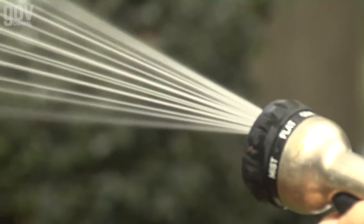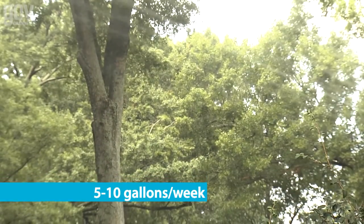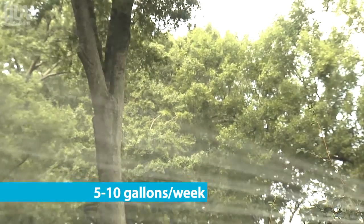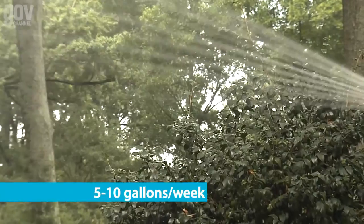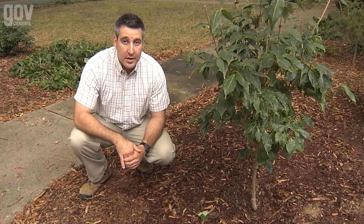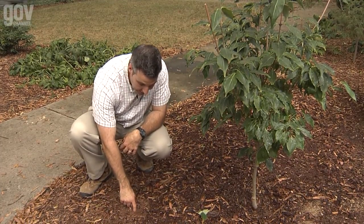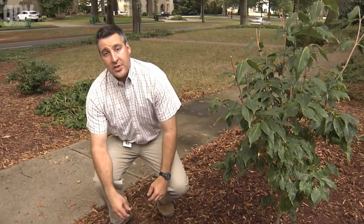A newly planted tree will continue to need water. For the first year, give it 5 to 10 gallons of water each week during high stress times, like a dry, hot summer. A heavy soaking is best. And if it's rained 3 of 5 days, watering isn't necessary. But if the ground is dry to the touch, then it's time to water again. And fertilizer isn't necessary within the first 2 years.